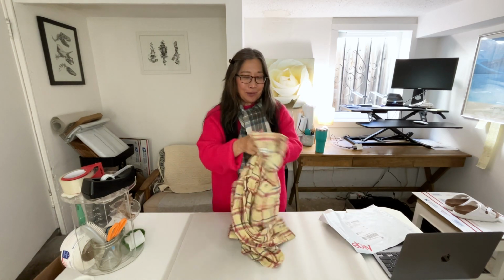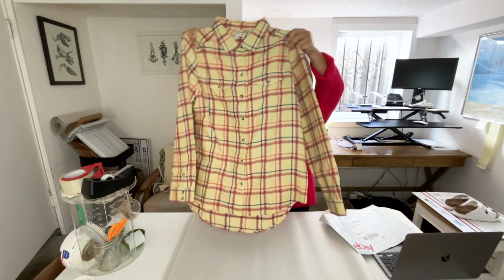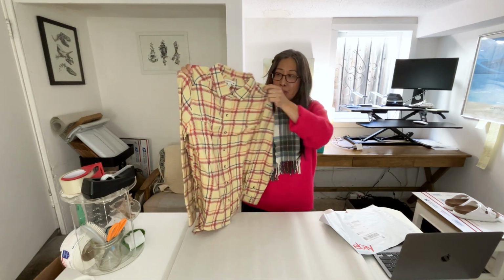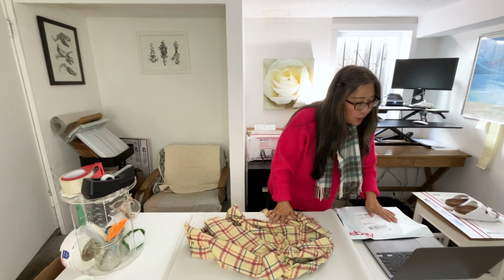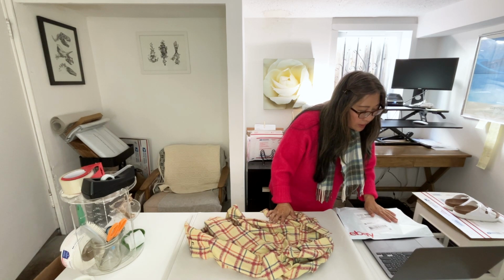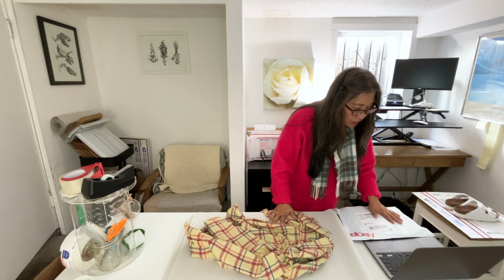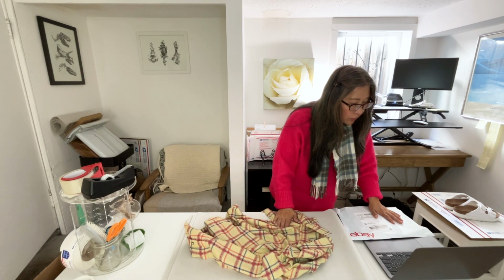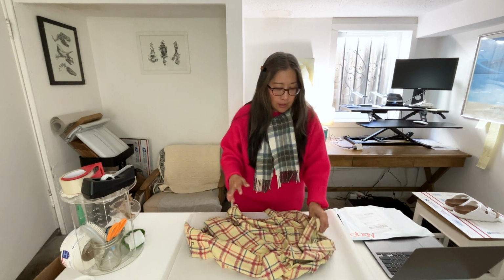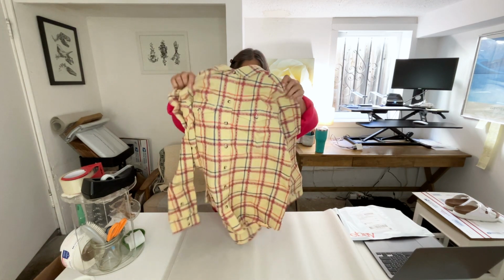Okay, first item to ship out is this Toting Company button-down shirt, plaid. Title is Toting Company Shirt Women Medium Mustard Yellow Plaid Flannel Outdoor Hiking Camping. This shirt sold, it took about 7 months to sell, so this was not a fast sale. Sold for $16.99. So this is part of my markdown sale.